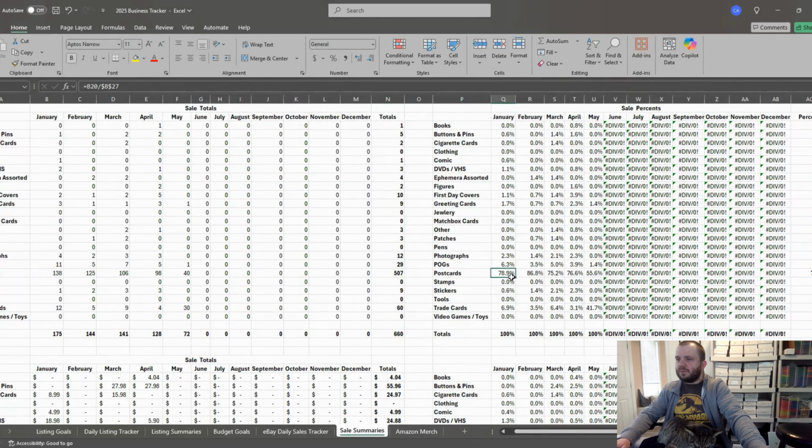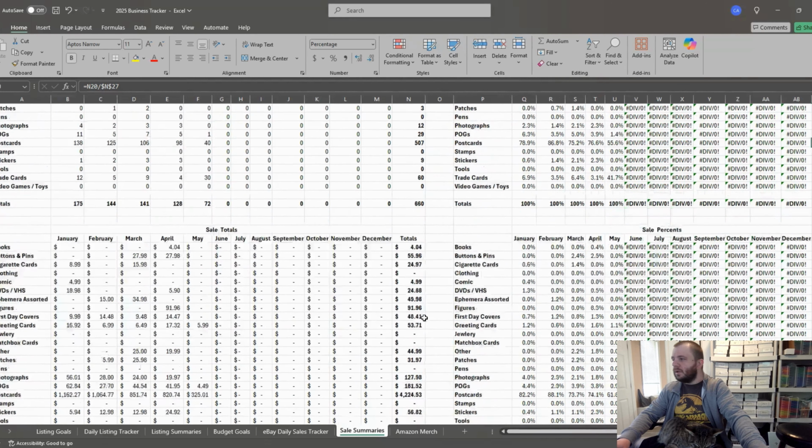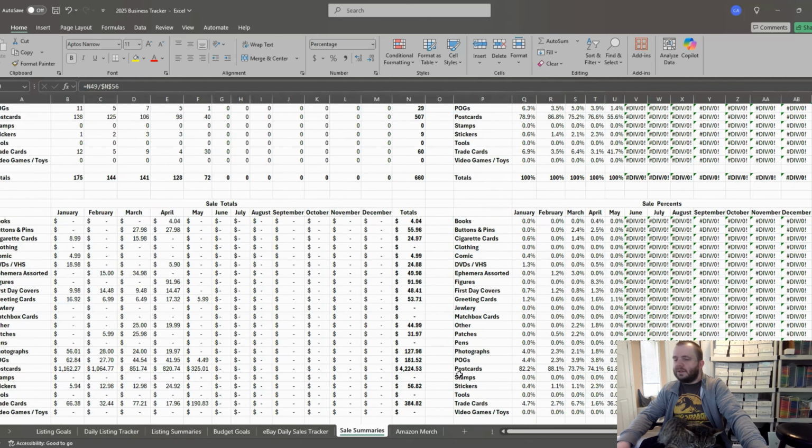Break down the percentage. So count comes up to 76.6% of sales for the year. And then I do the same things for dollar amount. And you can see that actually when you do it based on dollars, it's a slightly higher percent. So that's a lot of numbers.